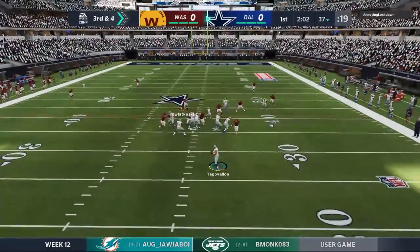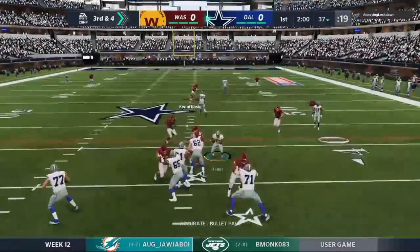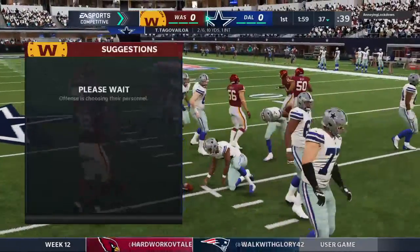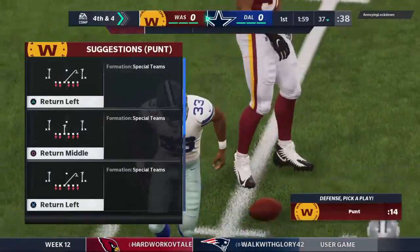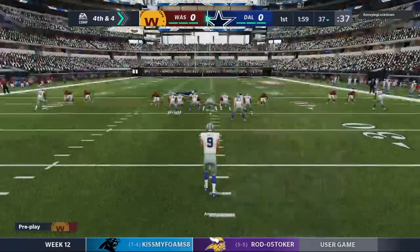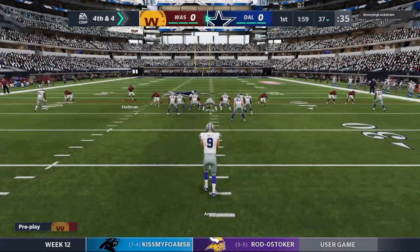Tua setting up shop to throw again. And that's going to be incomplete. The coverage too good there. The contact popped the ball free, and it's 4th down. That looks like it's going to be 2 empty possessions now to start this football game.